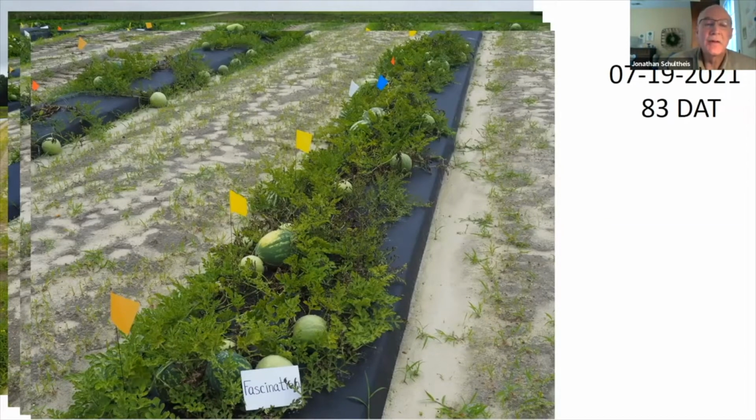You look at Fascination, and still not grapevine color, but you can see some of those darker green or striped melons in there, which did yield some fruit that were reasonable quality. And so we would get about 1 fruit every 2 plants. That's still not very good, but at least it's a little bit better than the others.